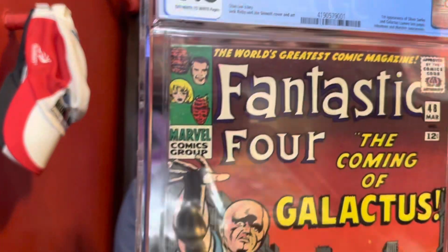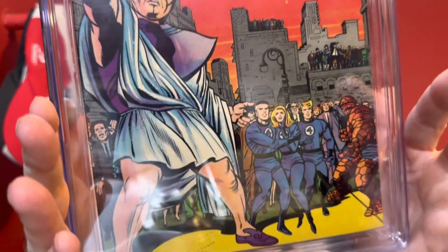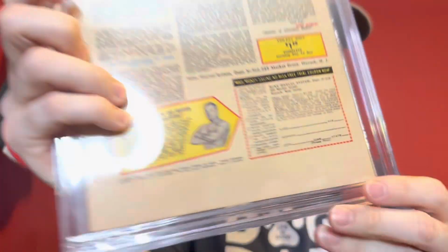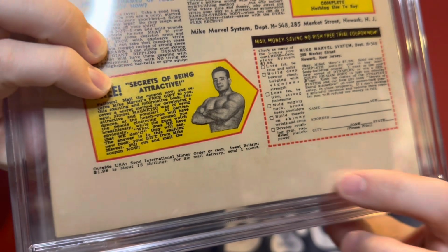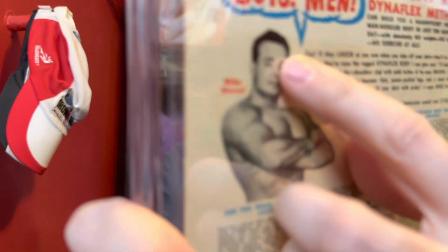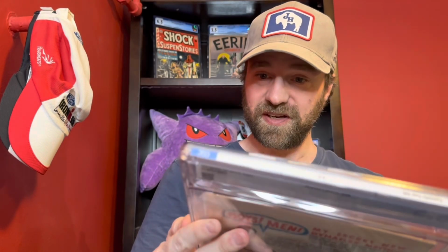This is a 6.5 off-white to white, and you see what I'm talking about. This is a very, very nice looking 6.5. What I was talking about is on the bottom, there's a little bit of spotting down here, which I'm not sure if that's staining or what that is. It's just some discoloration. Maybe a little bit of really light staining right here. But man, yeah, there's a little edge wear on the spine, but this is a really nice 6.5.